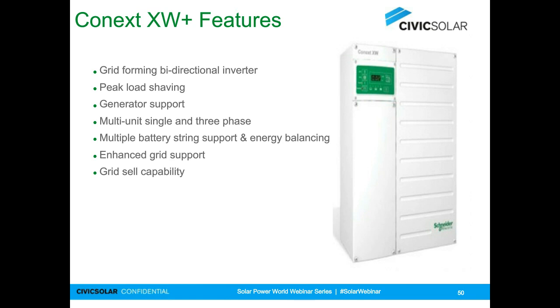It supports multiple battery strings and has a function called energy balancing, which can reduce or even eliminate the requirement to equalize your batteries. The XW Plus has enhanced grid support and provides grid cell capability. This product is renowned for its durability and reliability.